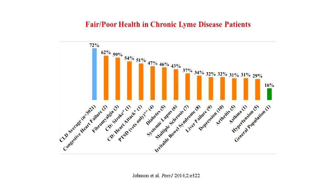Now, maybe these are just patients who don't have a lot of symptoms. Well, this was a study that Lorraine and I did a few years ago, looking at fair or poor health in patients with chronic Lyme disease. And on the right, you can see 16% of the general population says they have fair or poor health. Lyme patients on the left, 72% reported fair or poor health with chronic Lyme symptoms.